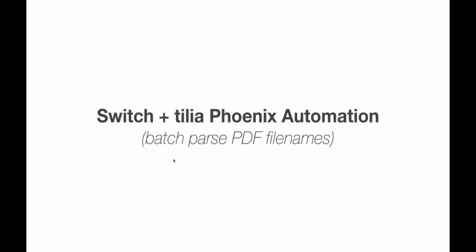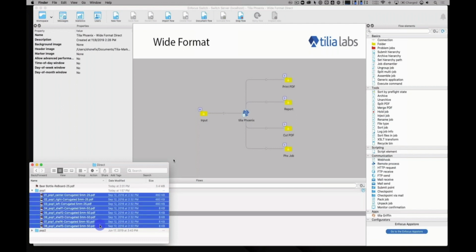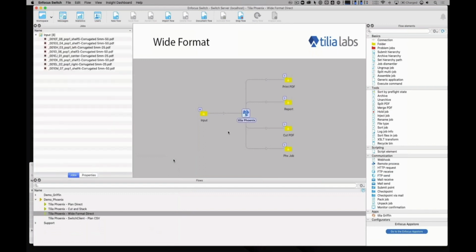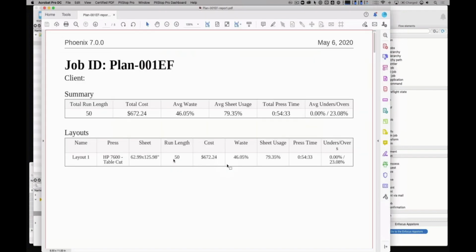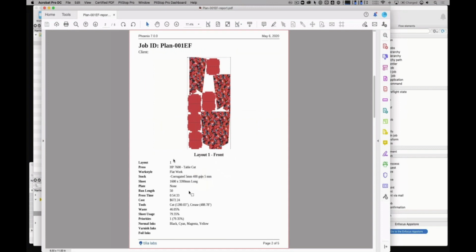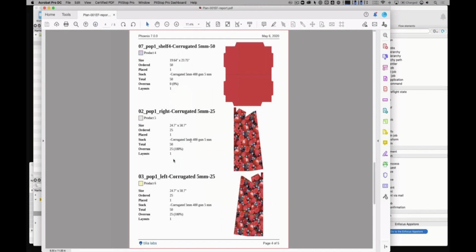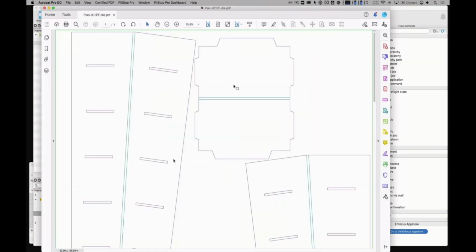So pretty simple. Now I'm going to batch process multiple PDFs via the file name. I think this should be very simple for an existing Switch user to understand. The intention of our configurator, and the reason we spent so much time in dev on it, is to make it simple, so you don't have to have thousands of different strings going off just to drive your imposition. Phoenix is fully dynamic, and the configurator allows you to drive it via Switch variables. So there you go. This is an area where we're nesting our wide format POP.